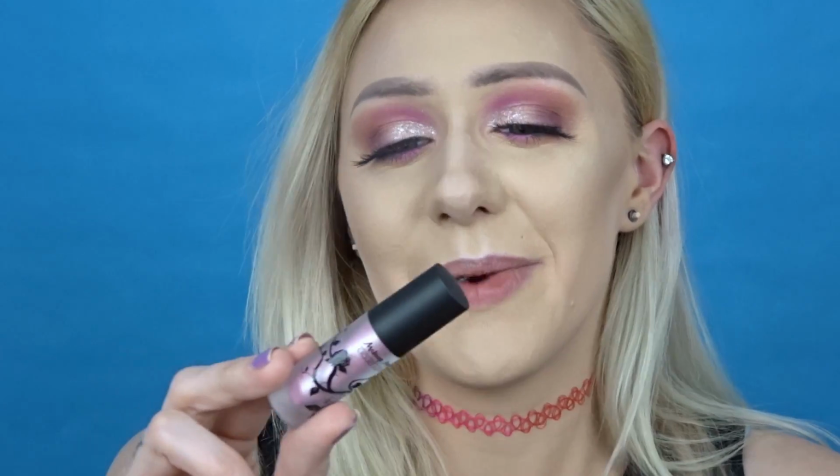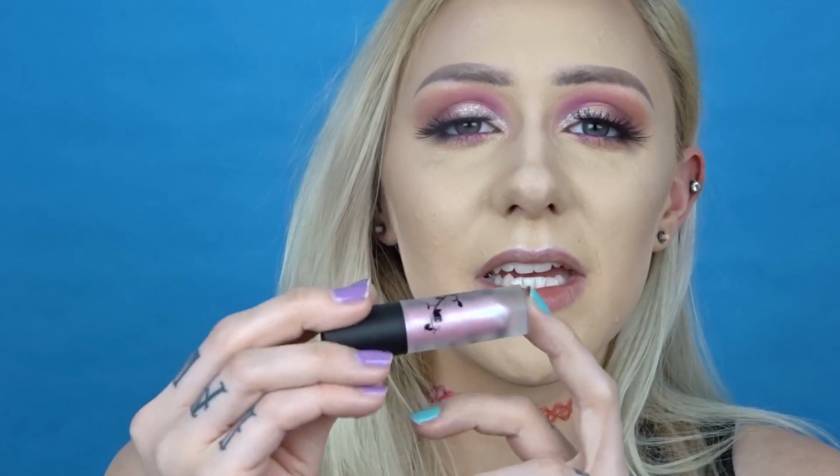We also have Cordelia, which I don't know if I'm saying that right, but it is a nice rosy mauve pink, which I love. You know I love it so much. And then we have a Moonlit Metals lip topper, which looks so pretty. It's called Cuddle Buddy. I love that so much. And it is, again, a pink shimmery lip topper. Oh, by the way, the white mixer is called Ghost Follower.